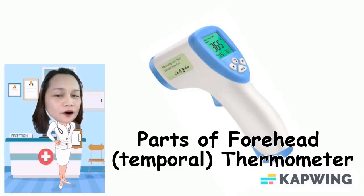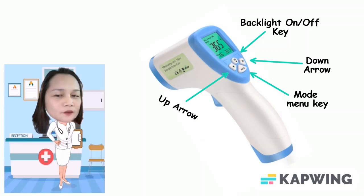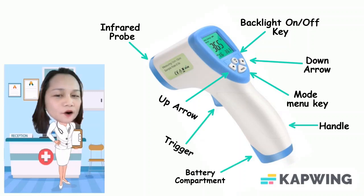These are the parts of the forehead temporal thermometer: backlight on-off key, up arrow, down arrow, mode menu key, infrared probe, trigger and handle, and battery compartment.